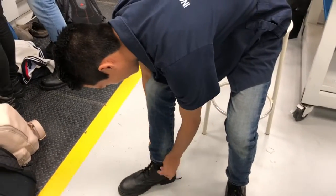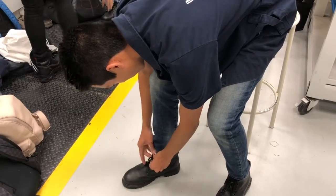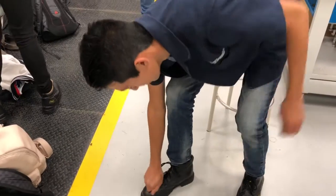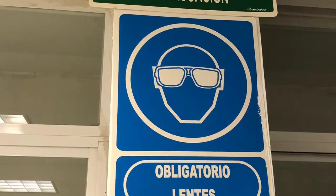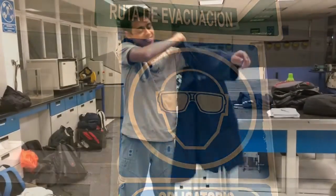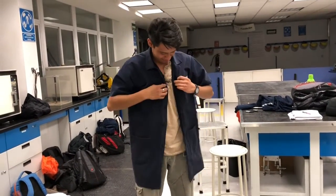All people must wear safety shoes with steel or polymer tip at all times. Pants that completely cover the legs should be worn. For men, not shorts, and for women, not dresses, skirts, shorts, or lycra. Safety glasses should be used depending on the activity, as well as lab coat at all times, which are available in the laboratory for every student doing a practice.